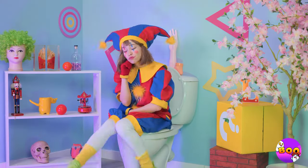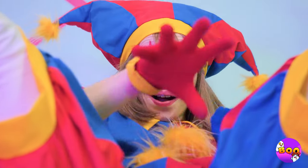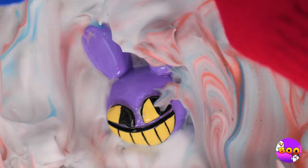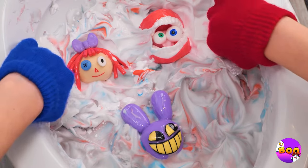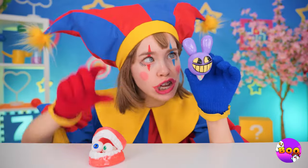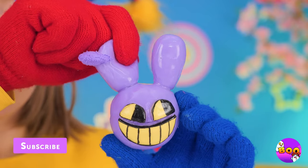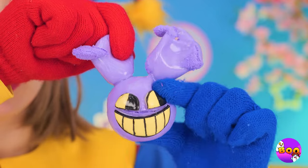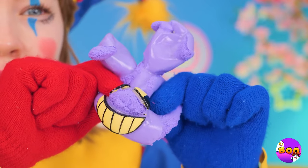Ah, Pomni's on her throne. And look. She's in for a surprise. It's Jax. In fact, it looks like the whole circus is in town. And they're all extra squishy today. Let's see how far we can stretch these guys.